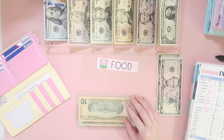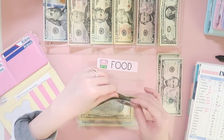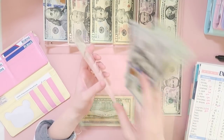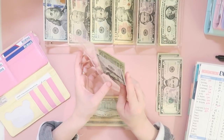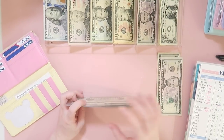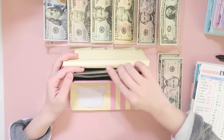And then food gets $120 for the week, and this will last us till next week hopefully. And since we're back here, we were doing so well cooking at home, but now we're trying to still do that, but we've eaten out I think twice now. So that has $120 for the week. And these are the envelopes I do take with me in my wallet.